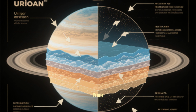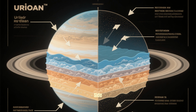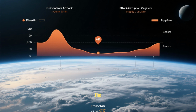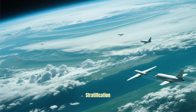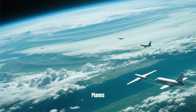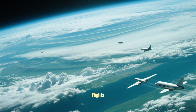Air can't travel from the equator to the poles, nor can it go sideways from one side of the planet to the other. Even though the temperature differences between the poles and the equator can be enormous, the atmosphere remains stratified. This stratification is also seen in Earth's lower atmosphere, which is why planes fly so high to take advantage of tailwinds during long flights.